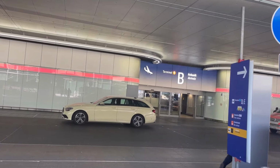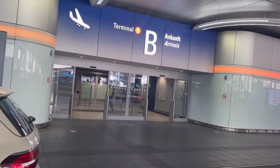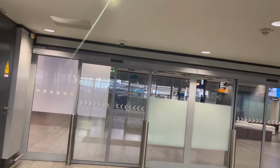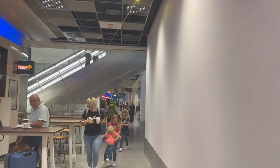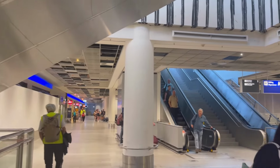Terminal 1B arrival. We'll go in here. So far, so good. Arrival. We go over here to get to the main terminal and to check when my flight is leaving. So we go up here.